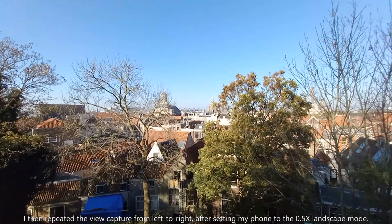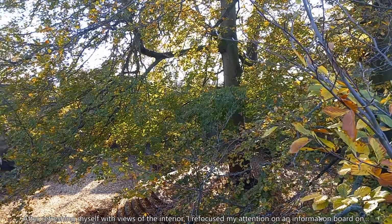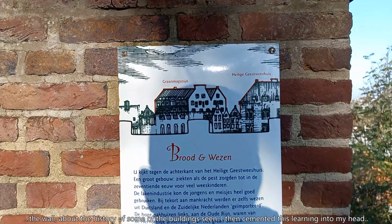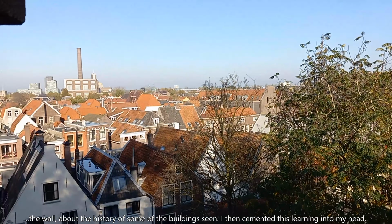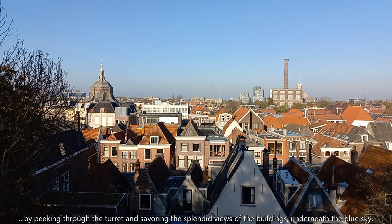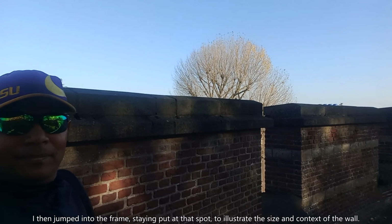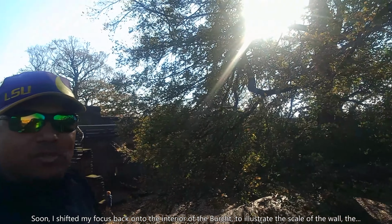Let's try this one more time with a wide angle view. Here is some more information. Let's see what it says. And the view. Wow. Isn't this spectacular? Good. Look at that beautiful view. To give you a perspective, this is right along the boundary of the castle premises.